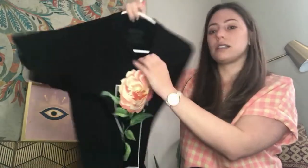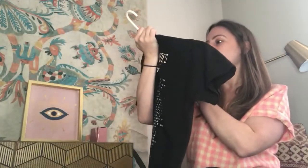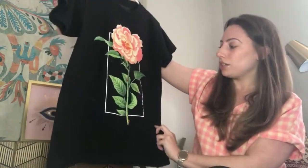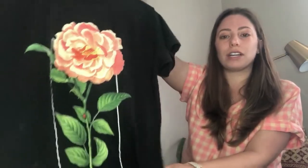It's a size small and it's the official tour merchandise, it looks like, 100% cotton, and it was in great shape. It just needs a wash and a lint roll, but I really love the rose graphic on it.